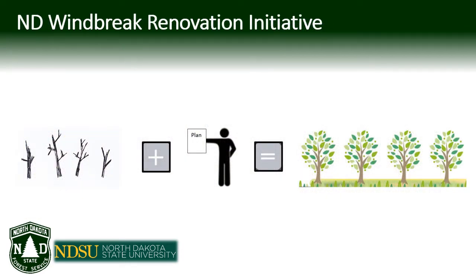The need for renovation and the speed that old windbreaks were disappearing compared to the new windbreaks being planted was identified many decades ago. There were many efforts to save the windbreaks, and all met with a certain measure of success. Around 2014, the North Dakota Forest Service put a specific call out for landowners to contact us if they suspected their windbreak was deteriorating.